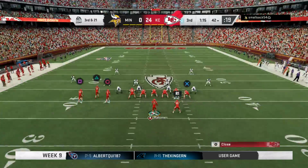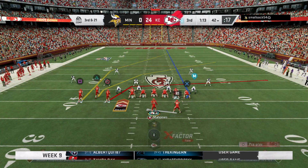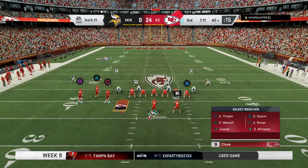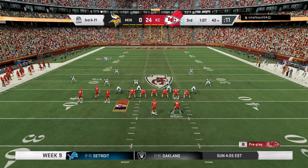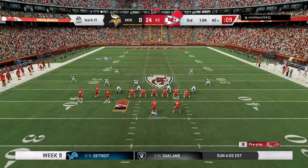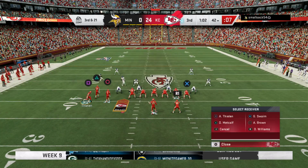After the sack, things get a little tougher here. Third and long for Mahomes and the Chiefs. Everyone got four down. Mike, 55. Right there in the middle, 55. Watch the run. I got motion, I got Yellow.